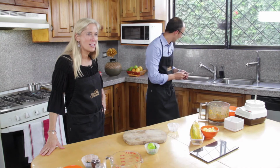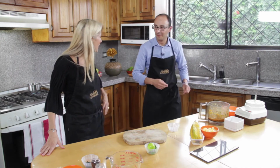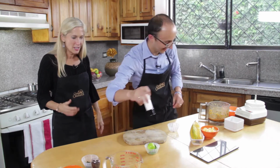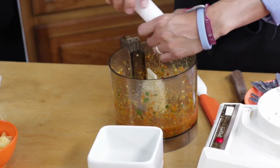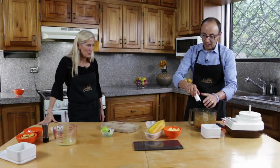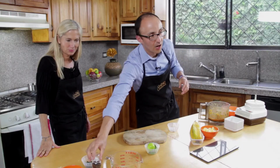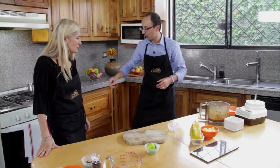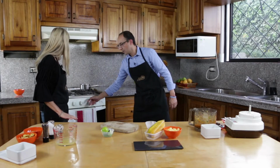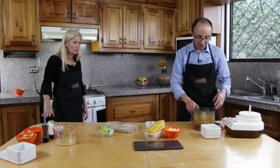I find that sauces can make such a difference. Putting a little bit of that on top of something can be so good. A little salt and pepper. Well, no more pepper, because this is hot pepper. There we go. If you let it set, this hot sauce will be so much stronger and richer in flavor. You just turn it off.